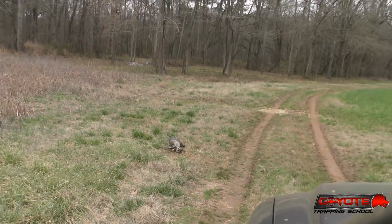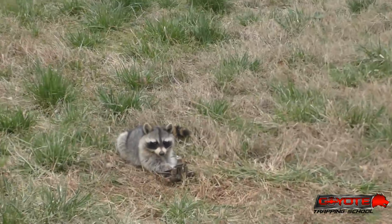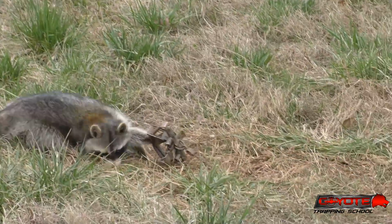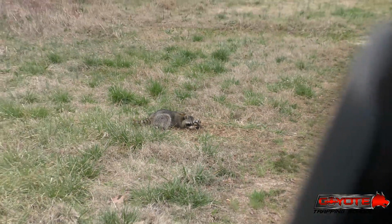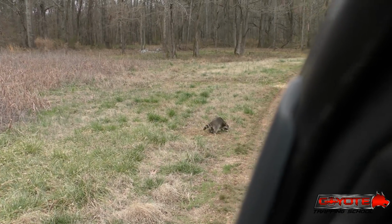I'll tell you what, I was looking at it back there at the creek, and man, those old dry coons, golly, a coon has got really pretty fur. That's a pretty animal. You can't tell as much when they're wet. Man, those dry coons, that's pretty.